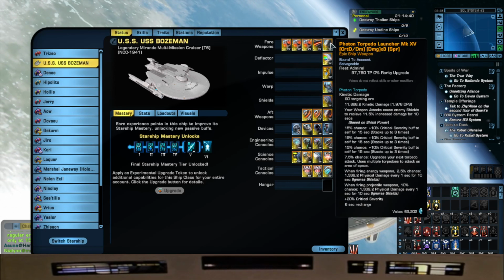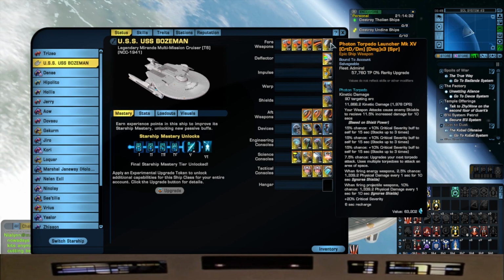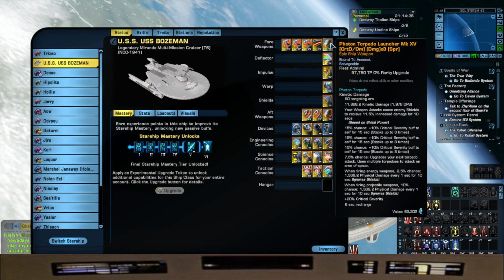Next up, Photon Torpedo Launcher with the spread mod, of course, reroll to crit damage times 3. Just bought this off the exchange, and I know that spread mod doesn't go off a lot, but in my mind, it goes off a lot. So there you go. Just got that off the exchange.